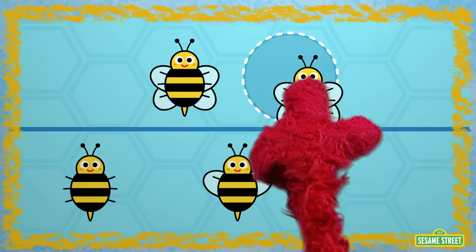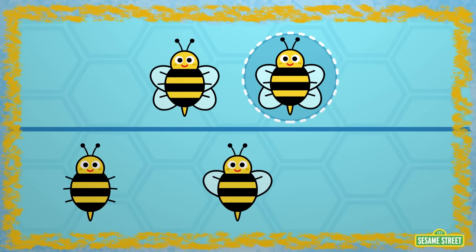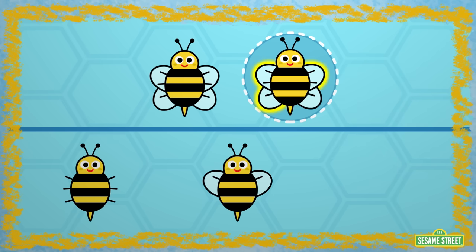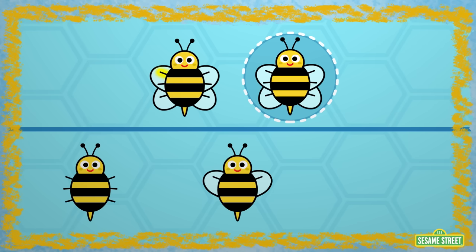So what about this one? Is it exactly the same as this bee? How many wings does it have? 1, 2, 3, 4. It has 4 wings. Oh, and how many legs? 1, 2, 3, 4, 5, 6.